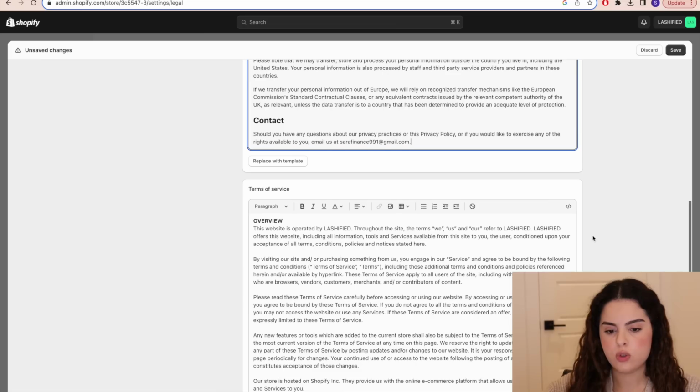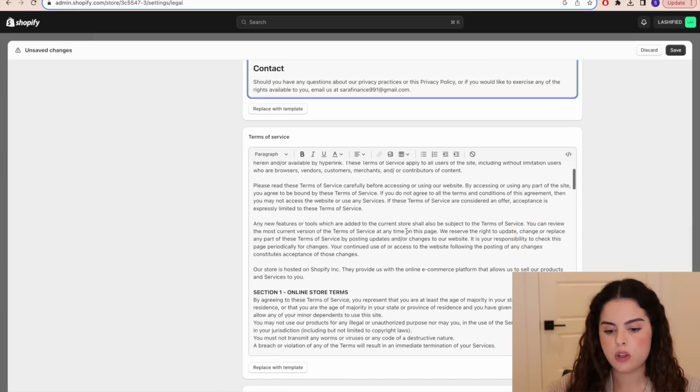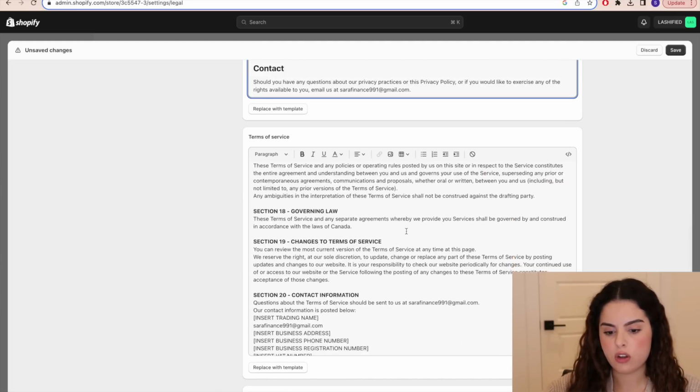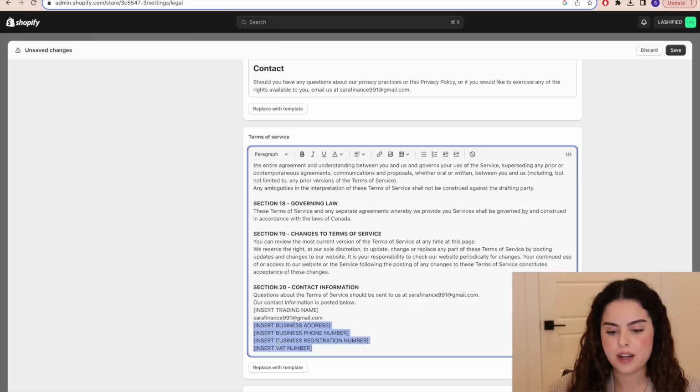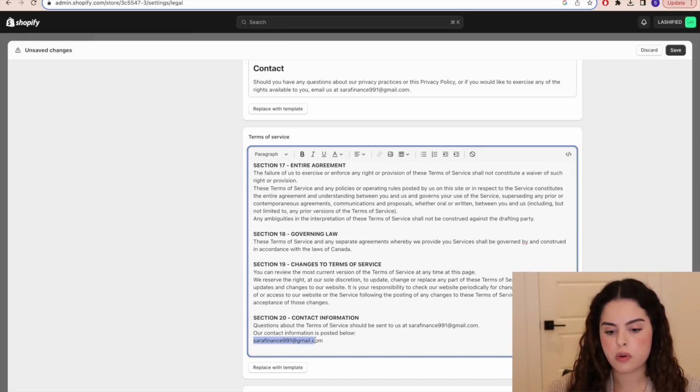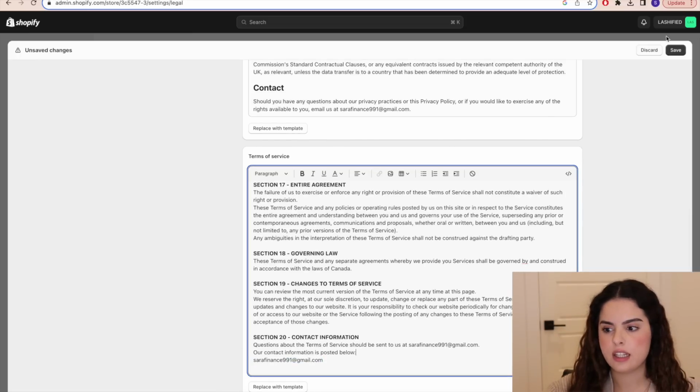Okay, now let's go to terms of service. And here as well, you want to make sure you remove anything that's in yellow bold. If there's nothing, you're all good. At the bottom, I would just go ahead and remove all this as well. You just want to have your email for the contact information, and make sure you're using the right email again. Okay, now that you're done here, click save.